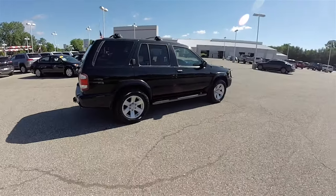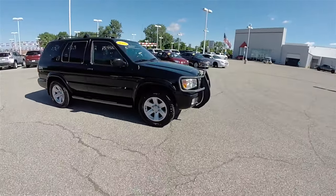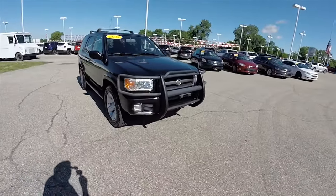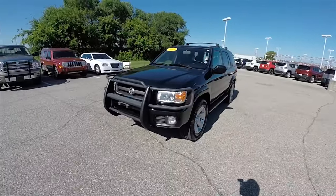And this does conclude our quick walk around look at this 2003 Nissan Pathfinder LE. If you have any questions or would like to see this vehicle, please contact our showroom. One of our friendly sales staff would be more than happy to answer any questions you may have.